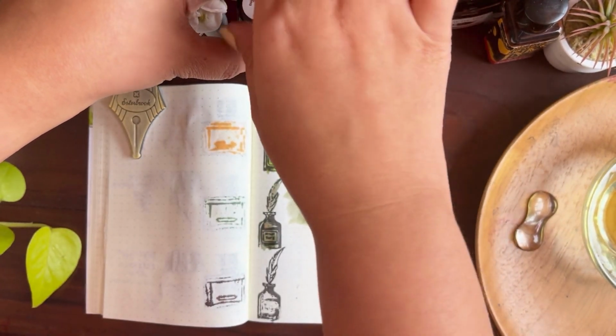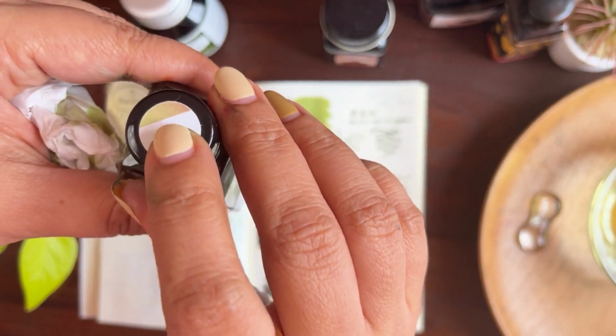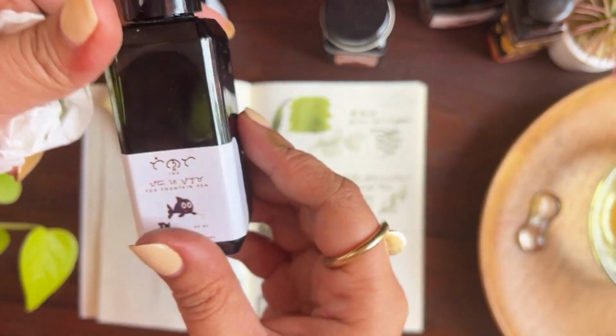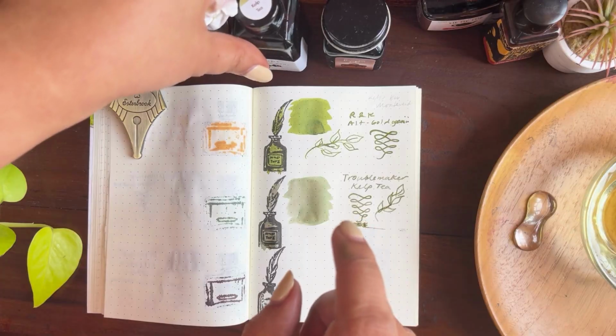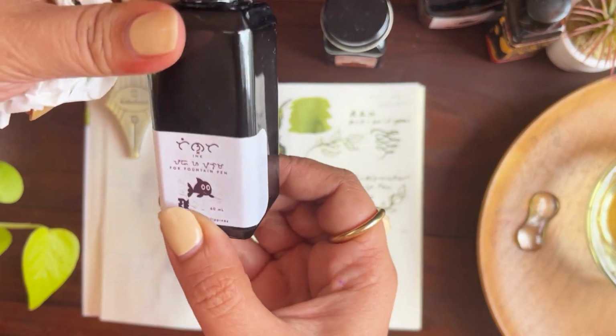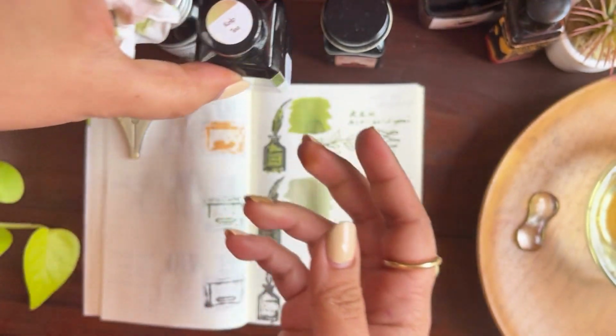It's nice that they have this in their bottle, so you don't have to guess. There's a gradient, it's labeled, but it's plastic. Anyhow, it's 60 ml. It's worth the price.